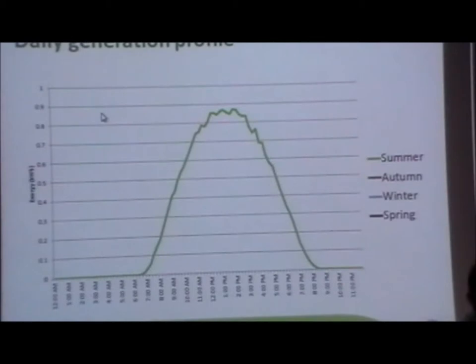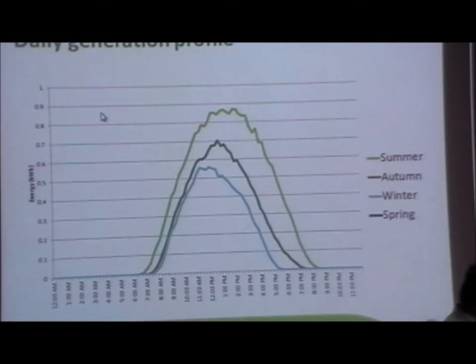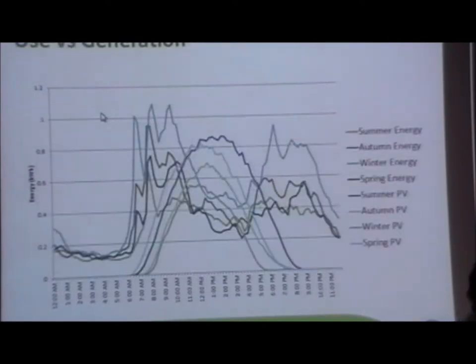The daily generation profile is all pretty clean there. It's what you expect, and of course, as we move into the cooler months, the PV generation narrowed and lowered. But again, pretty typical of what you'd expect from a PV system. So we're pretty happy with the PVs. They did fine. We didn't have any issues there.